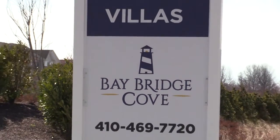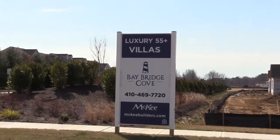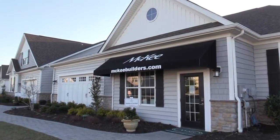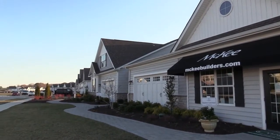We've always loved this area, loved coming over the bridge. We just kind of happened upon this property while it was being built. And my wife's a real estate agent, so she said, well, let's stop in. And you guys were so welcoming and loved the plan and loved the area. And we haven't looked back since.